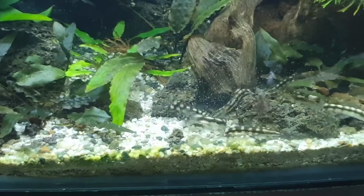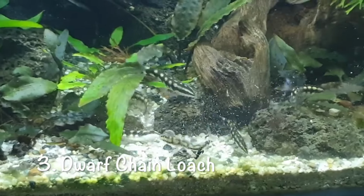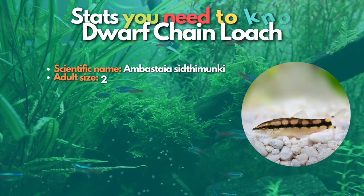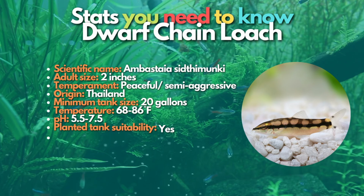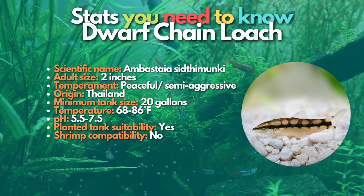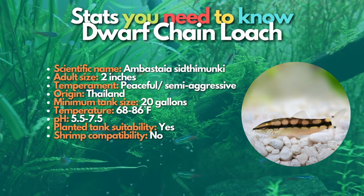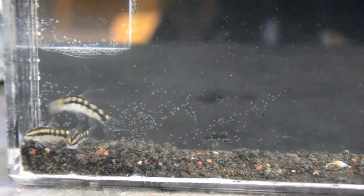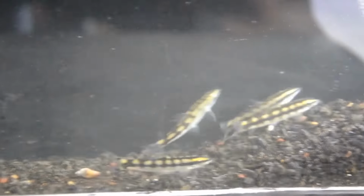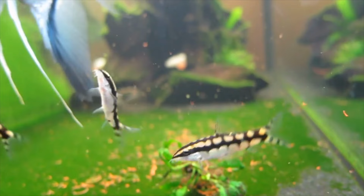Let's talk about the next fish species in this list, which are dwarf chain loaches. The dwarf chain loach is one of my favorite freshwater fish for eating tiny snails and snail eggs. These little guys can be pretty pricey, but you only have to look at them to see why. Dwarf chains are very small loaches so they can be kept in a tank as small as 20 gallons. Like the Yoyo Loach, these snail eaters are shoaling aquarium fish, so be sure to buy at least 6, as any less and you might see some aggression and other destructive behaviors.